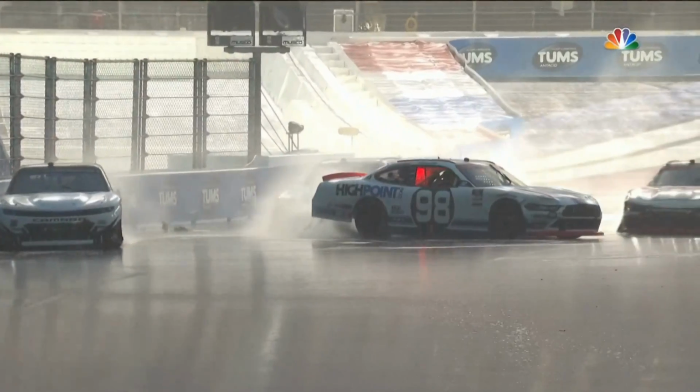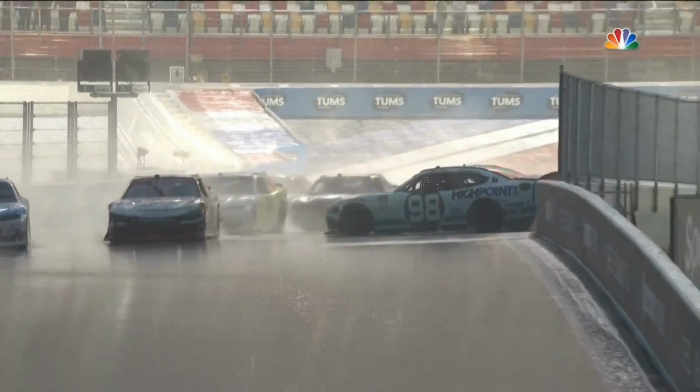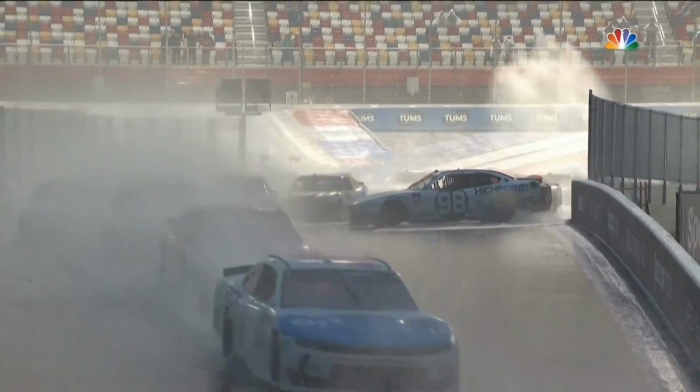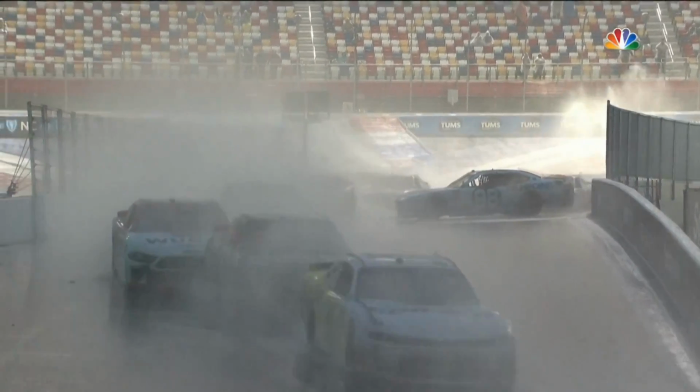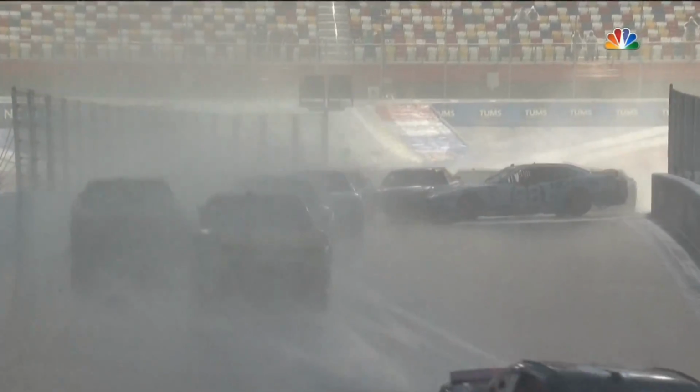The 98 just lost control, whether it was standing water or too hard on the gas. We're going to have to ask Chase Briscoe in a little bit. In the end, though, he loses control of the 98, spins it around, and just like that, he loses the race. So look behind him, all the water flying up in the air. The car's hitting that trough. There's a little bit of a trough right there.